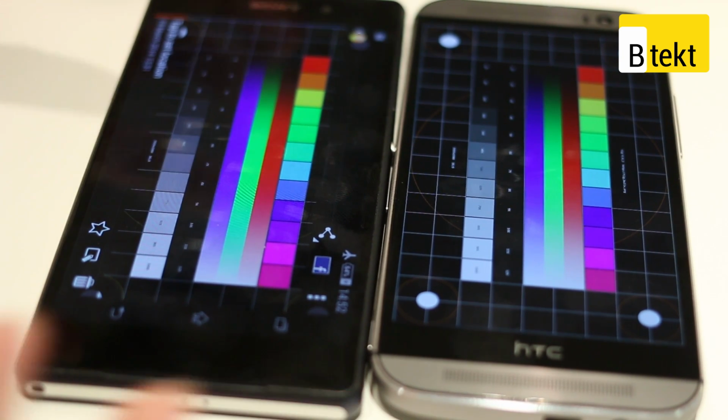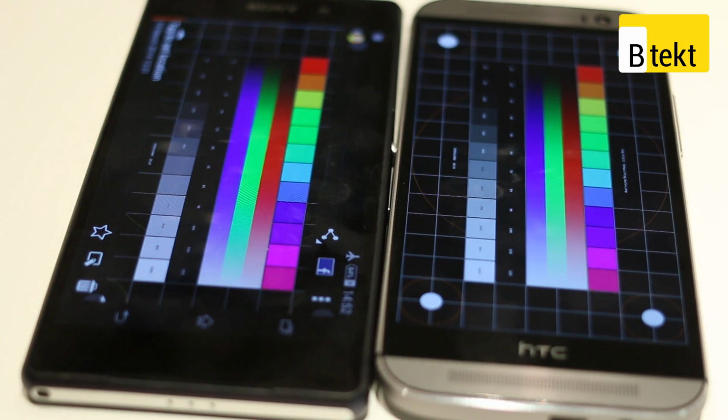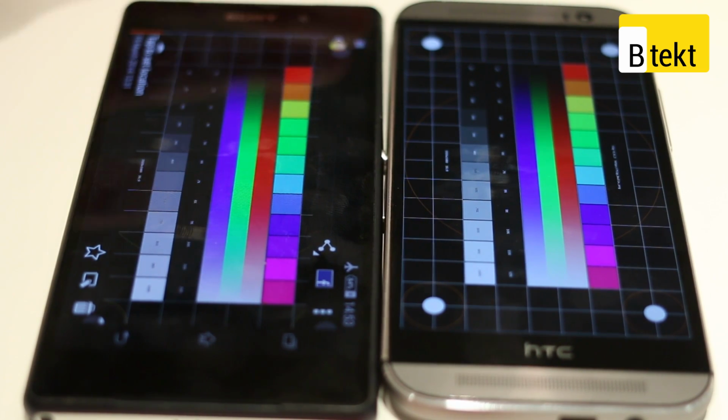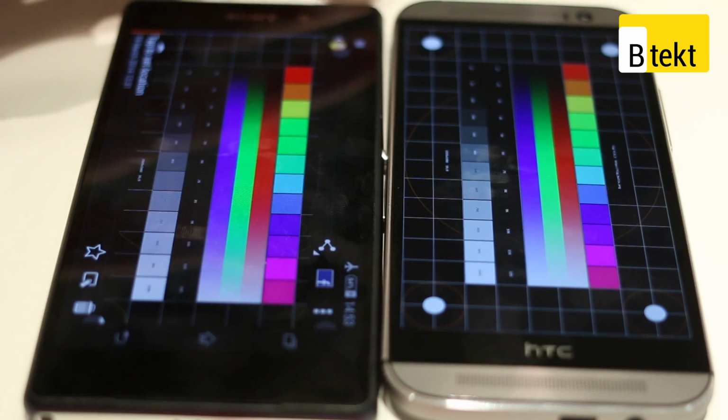As for real world benefits to having that additional tonal variance on the Sony Xperia Z2, it's not really all that tangible, but anyone who wants to know how they fare when held side by side, hopefully now you do. As for the rest of the information, you can pretty much make it out on here.